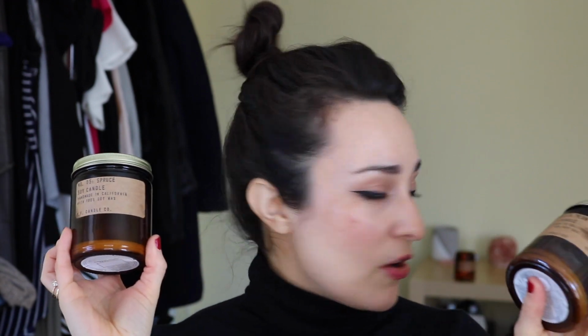Two candles, both by PF Candle Co. This is the Spruce, and this is the Vanilla Plum. I really didn't like this one. And then I'm almost done. I think it's burning in the background. That is the Frankincense and Oud. So I'm glad these are in here so that I can review them now. I am over PF Candle Company candles. I had my moment with them, but I didn't like any of these three enough to keep buying the candles. The only PF Candle Company candle I've ever really loved is the Teakwood and Tobacco.